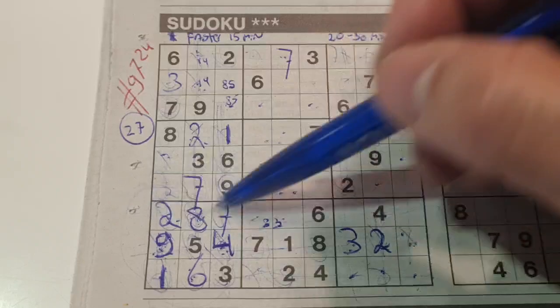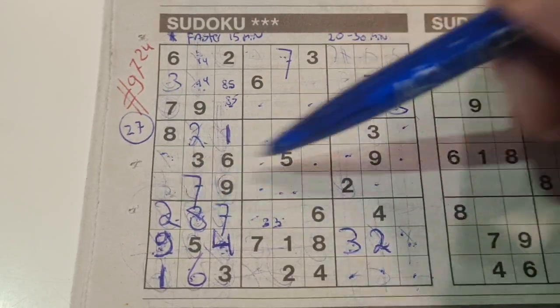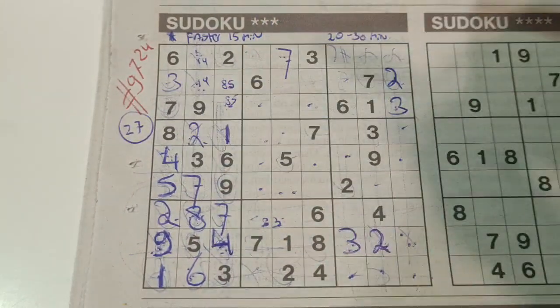2 missing numbers now in this big square. For numbers, the 1, 2, 3, 4 is missing, and a 5 is missing. 4 and a 5, 4 and a 5. We have a 5 in the middle row, no 5 there. 5 should be here, and a 4 goes there.